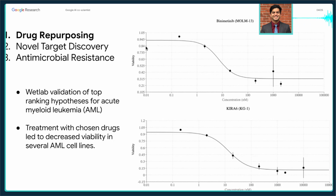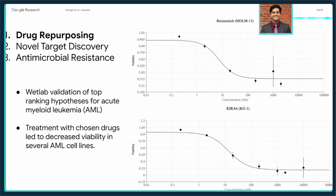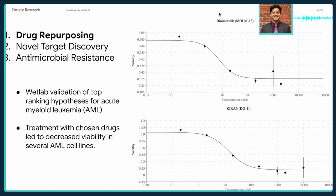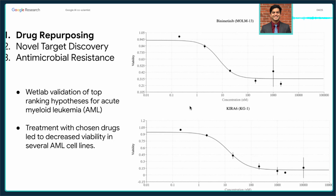And so, when it goes down, that's basically telling you that that drug is effective in treating AML at that concentration, at least in vitro. We can see that two of these drugs that were proposed, and I think a few more actually, were successful in treatment in various AML cell lines. So I don't know how to pronounce this, but this drug and Kira-6. And I think this one was actually shown in several different cell lines to be quite promising.